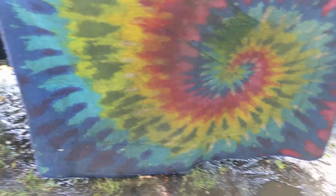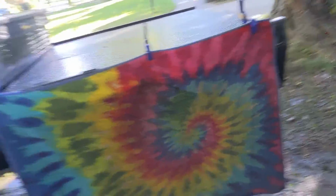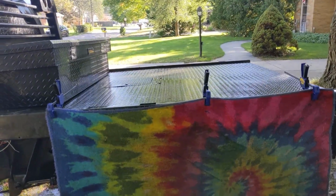Well, it's gonna need some soap and scrubbing, as you can see, like this little box here. But it looks better. I'll let it drip dry for a few hours. And yeah, we'll go from there.